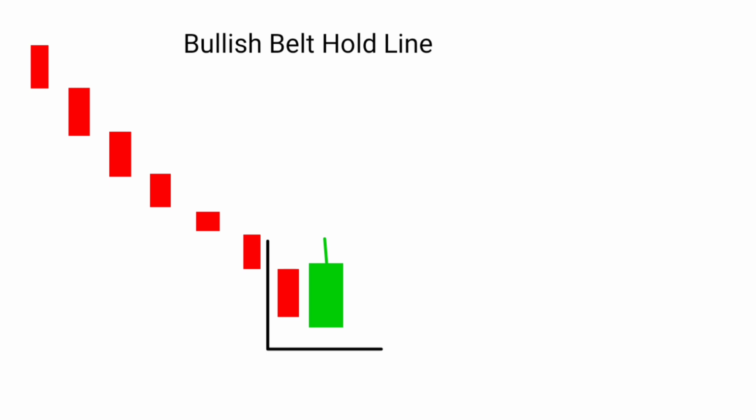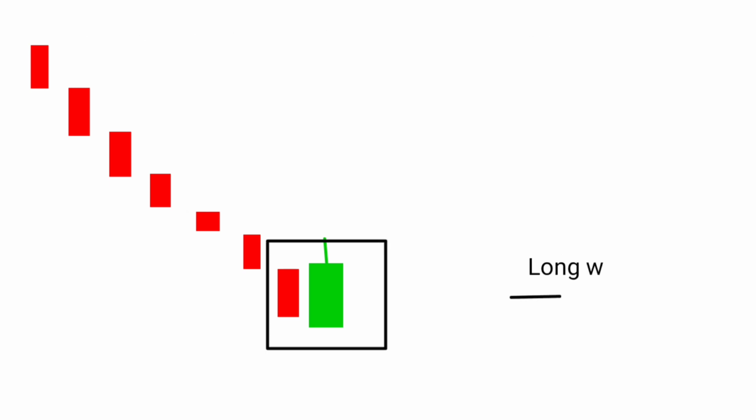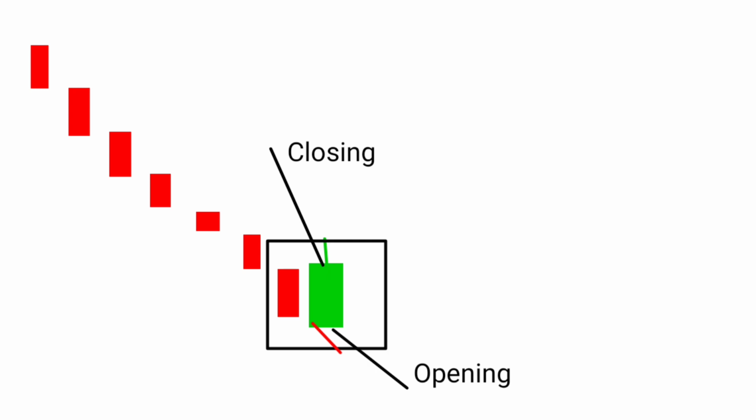The bullish belt hold line pattern is a bullish candlestick pattern that occurs in a downtrend. It is characterized by a long white candlestick that opens at or near the low of the day and closes near the high of the day, without any shadow or wick on the lower end. This pattern signifies a bullish reversal and suggests that buyers have taken control of the market from the sellers.